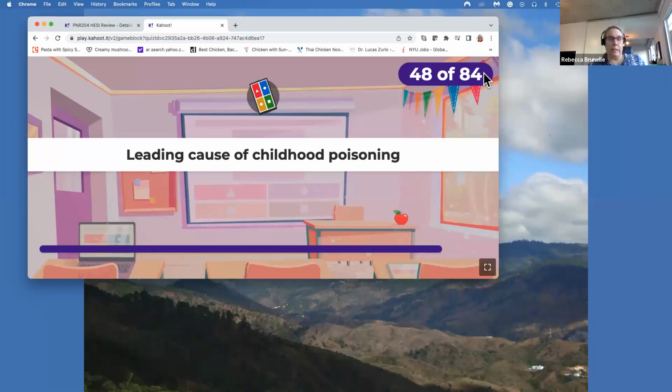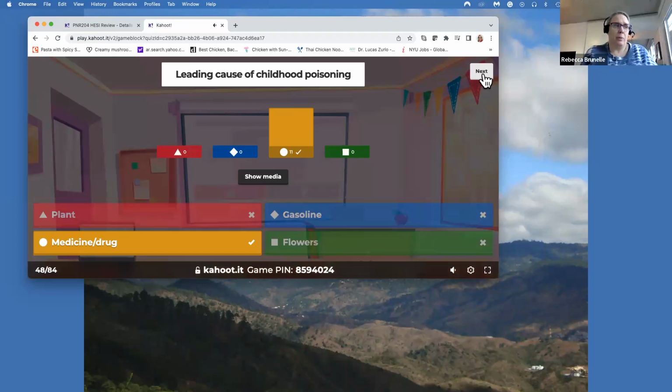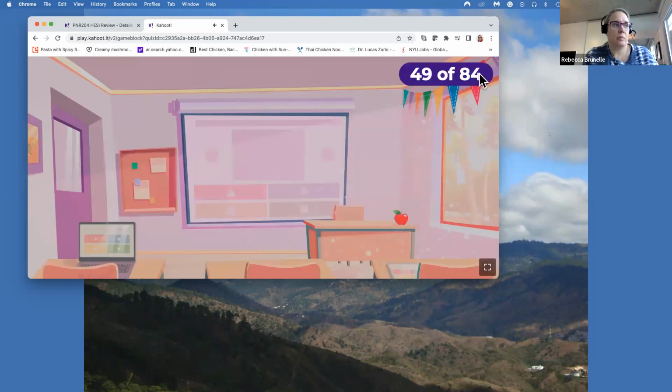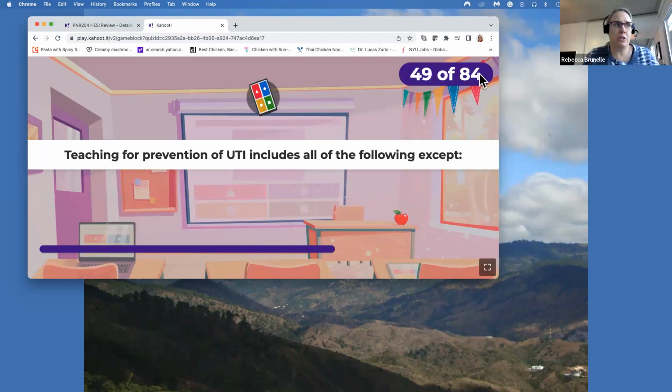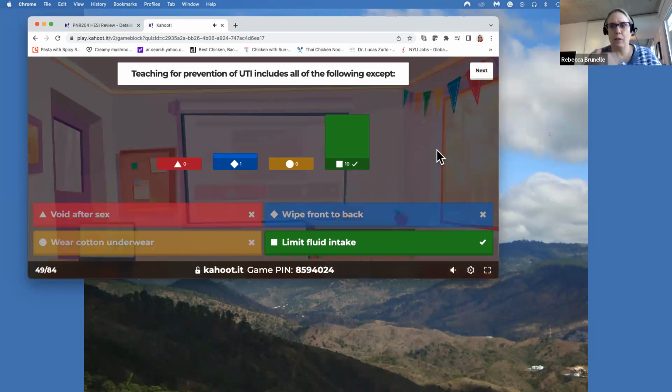Leading cause of childhood poisoning is plants, medicine or drugs, gasoline, or flowers. Yeah, good job. And one of the most common ones is actually Tylenol. Always remember that over-the-counter medications can also be dangerous. Teaching for prevention of UTI includes all of the following except: void after sex, wear cotton underwear, wipe from front to back, limit fluid intake. Yep, good job. You want them drinking fluid, which helps prevent urinary stasis, a risk factor for a UTI.